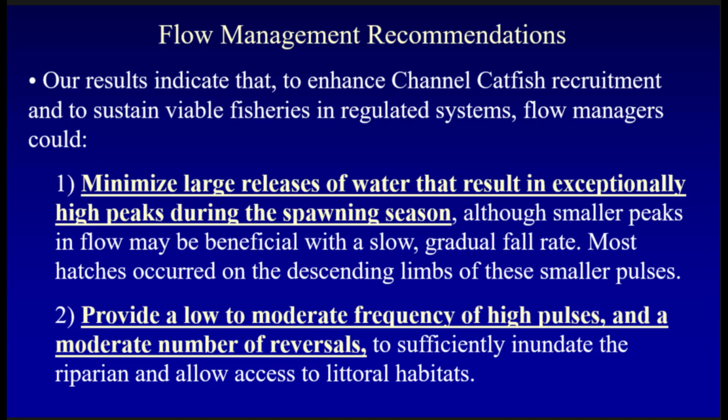We believe this would sufficiently inundate riparian areas and allow better access to littoral habitats during the spawning season and the growth period.